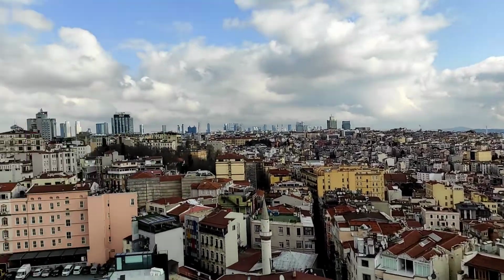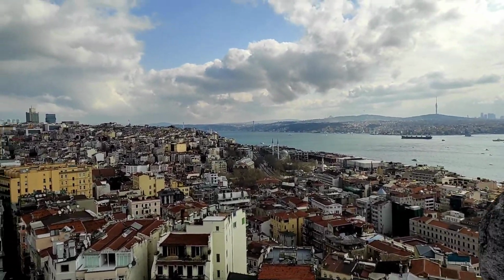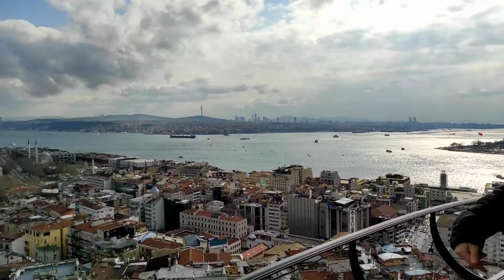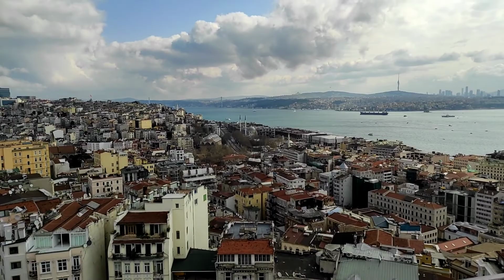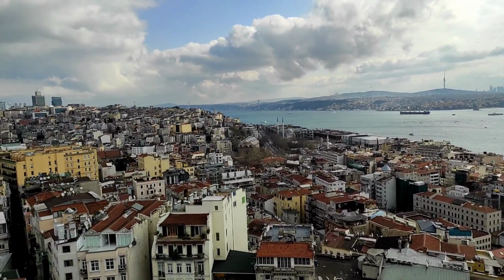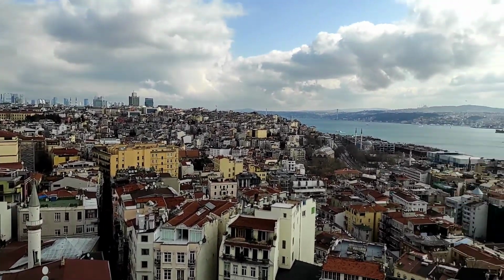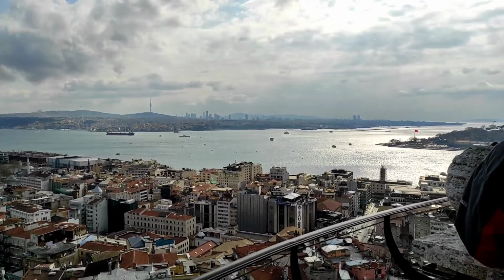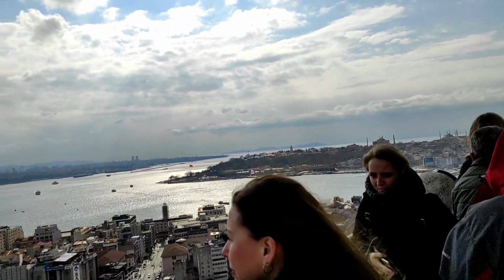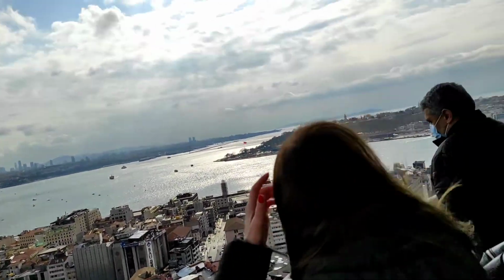Oh, it's too cold. 4 degrees. Ito yung mami. Sorry, guys. This is the Bosporus that they are calling. Oh, okay. So, ang Istanbul was divided into two parts. This is the Bosporus Canal. This is the Polynesian. See it.